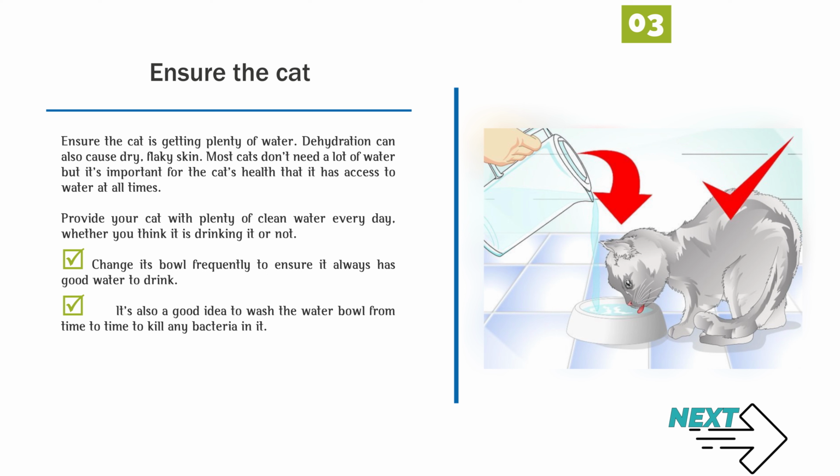Number 3. Give the cat a gentle brushing. An occasional brushing can remove dead skin flakes, reducing dandruff. Use a gentle cat brush and stroke in the direction of the hair. Don't use too much pressure. You want to stroke and not scrub. Regular brushing is a great way to reduce dandruff.